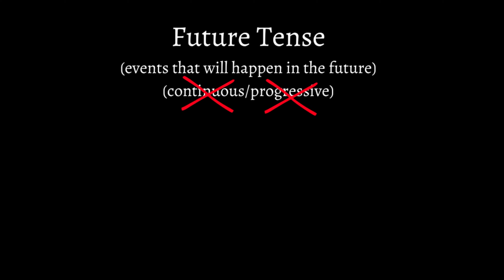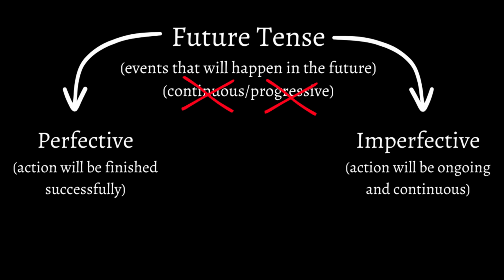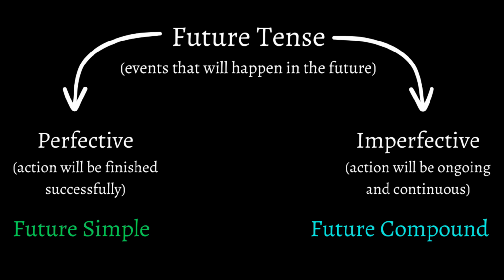So in this video, I would like to explain how to conjugate verbs in the future tense in Russian. The future tense in Russian talks about events that will happen in the future, and it doesn't have any continuous or progressive future tenses. However, Russian does have the perfective and imperfective, which work a bit differently in the future than the other tenses. Unlike the past and present, the perfective and imperfective function in a simple and compound way, known as the future simple and future compound in Russian.